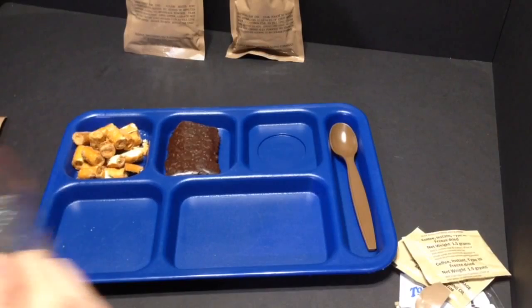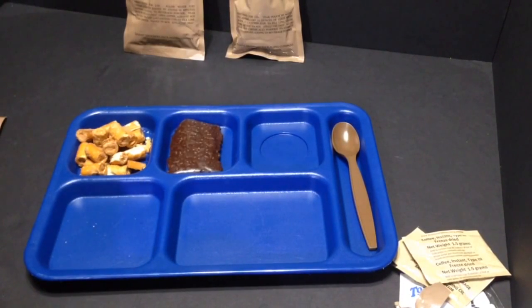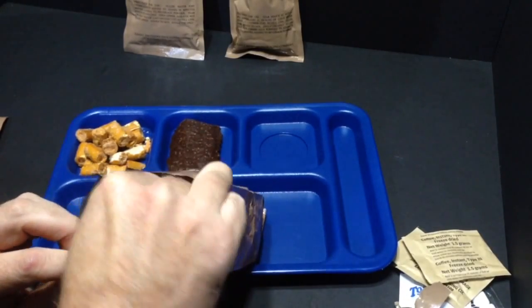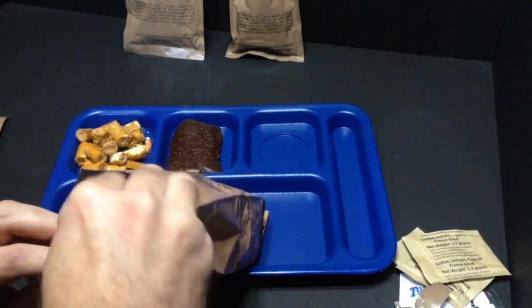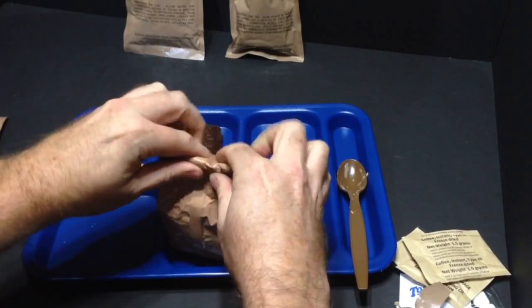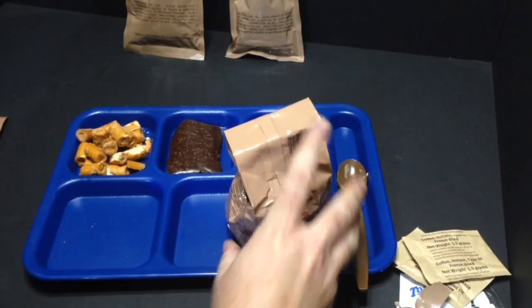Dump our hot water here. We have exactly 8 ounces or 1 cup of hot water. I'm going to dump it off to the side here because last time I did it, it spilled everywhere. And it's pretty hot, so. It's very hot, actually. All right, so we're going to want to stir this pretty good. And make sure we get down to all the corners. It looks pretty good. We're going to go ahead and fold the top of this thing up. Somewhere I had a clothespin. That should stay like that pretty good.